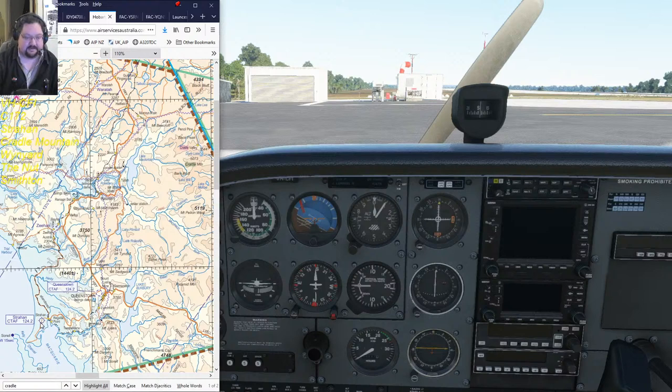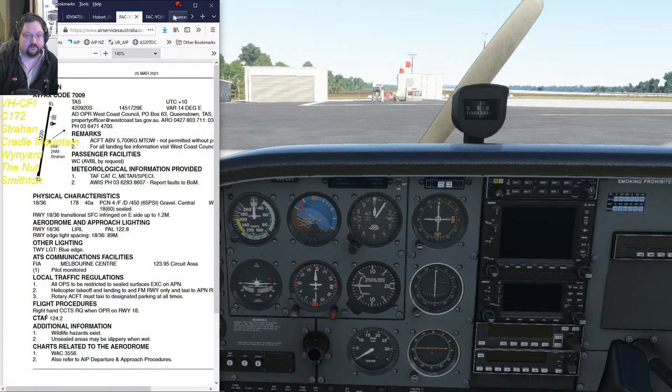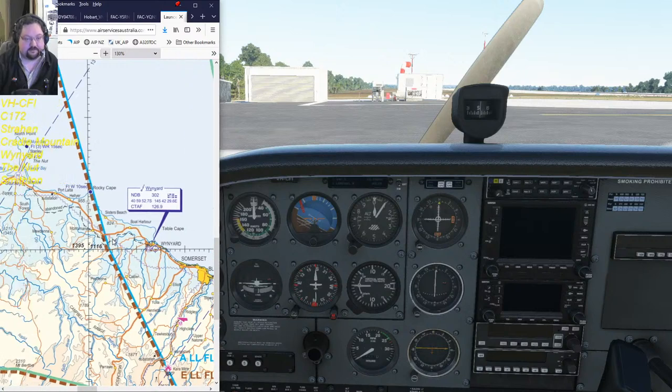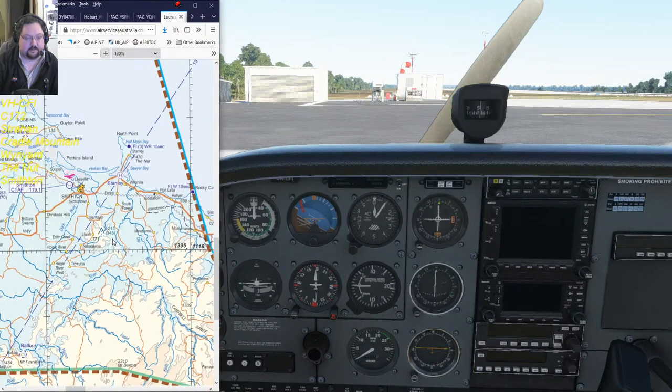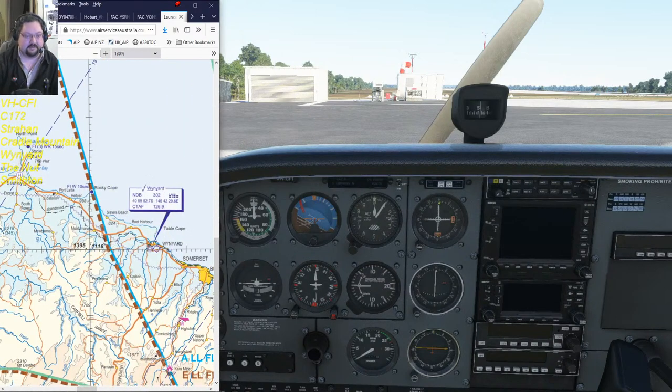Quick squiz at our sectional. We have Strahan on CTAF 124.2, same as Queenstown. And then once we get up north, on a new sectional at Wynyard, 126.9 and 119.1. Here we see the Nut right there and Rocky Cape.